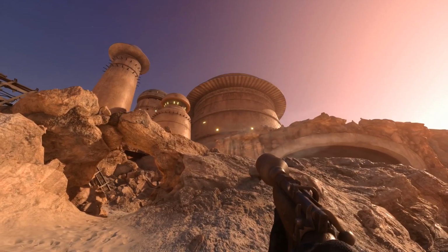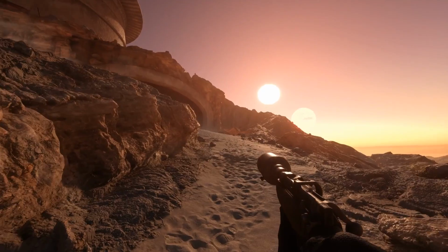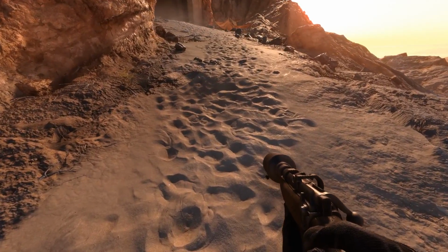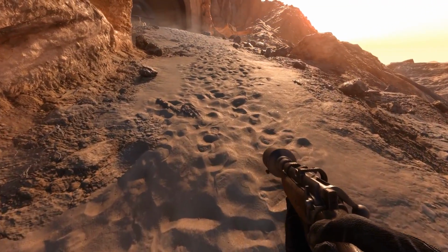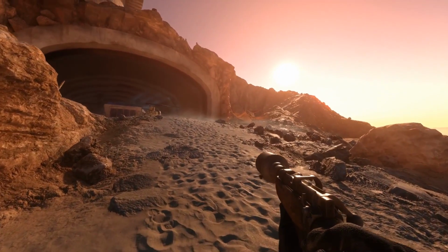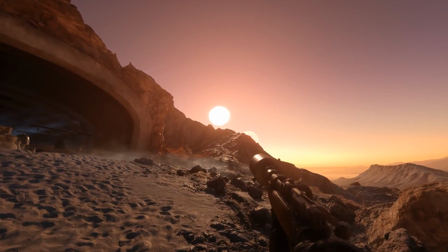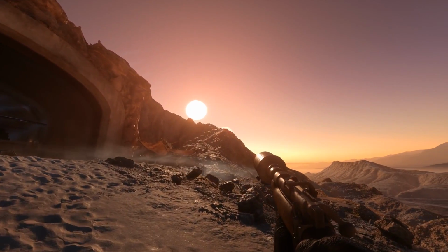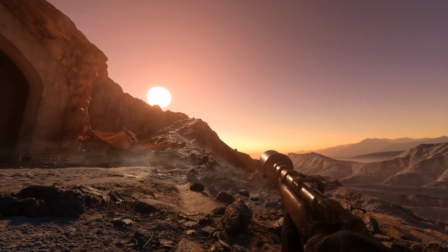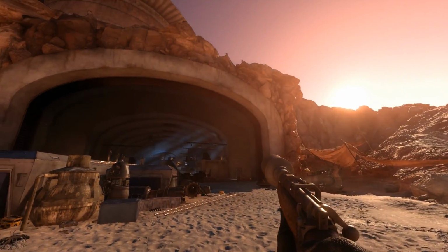It was originally built as a monastery by an order of highly reclusive monks before being co-opted by Jabba and his criminal entourage. As you can see, Tatooine has two suns, which is partly why the planet is so hot and so dry.